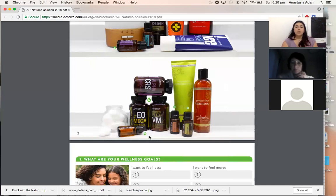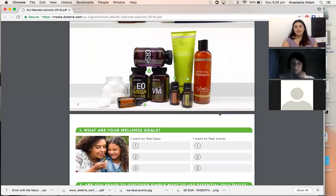Frankincense we touched on before. You can get shampoo, conditioner, lemon, Smart and Sassy.